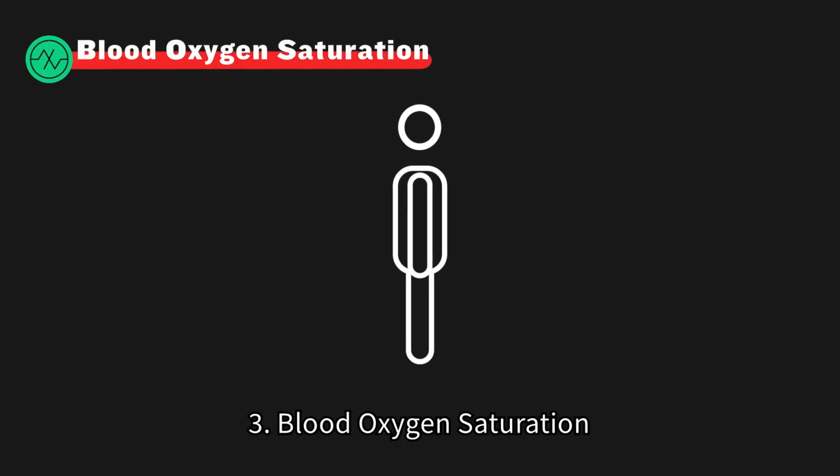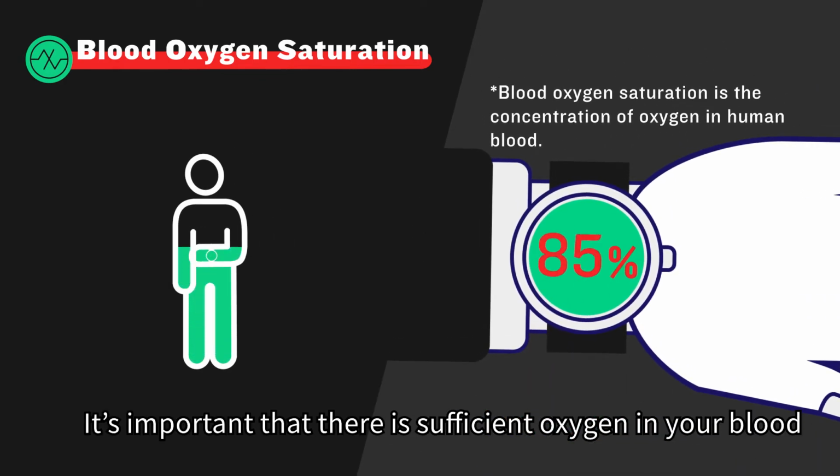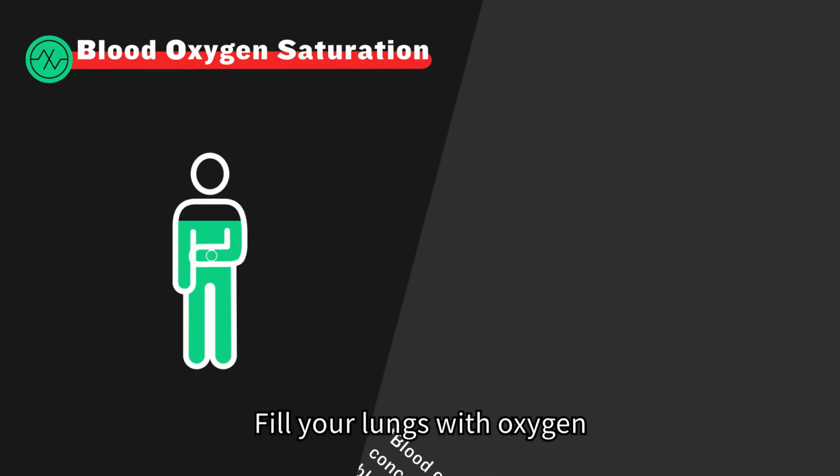3. Blood oxygen saturation. It's not only about your respiratory rate. It's important that there is sufficient oxygen in your blood. Fill your lungs with oxygen.